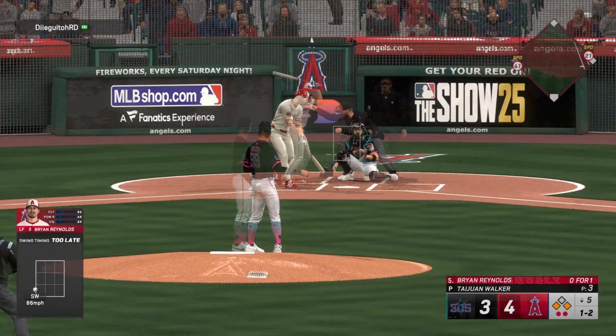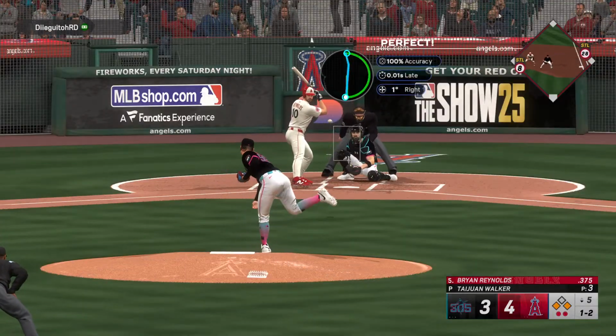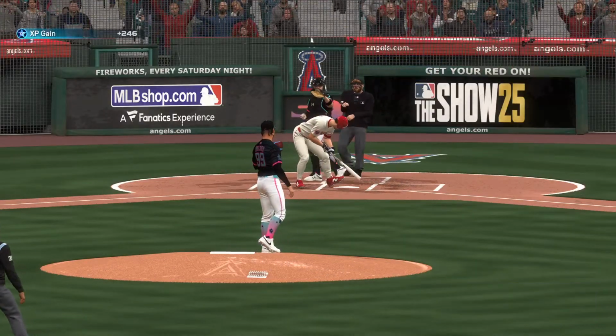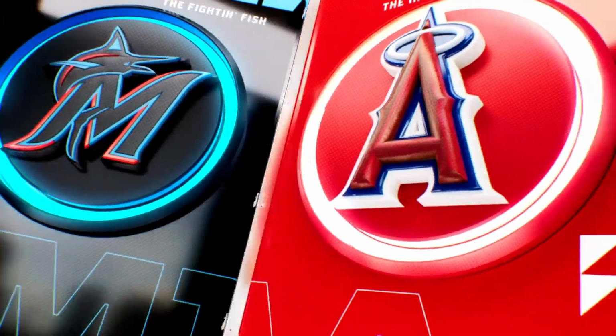So now 1-2. 1 ball, 2 strikes. Swing and a miss, and he got him. That'll end the inning.